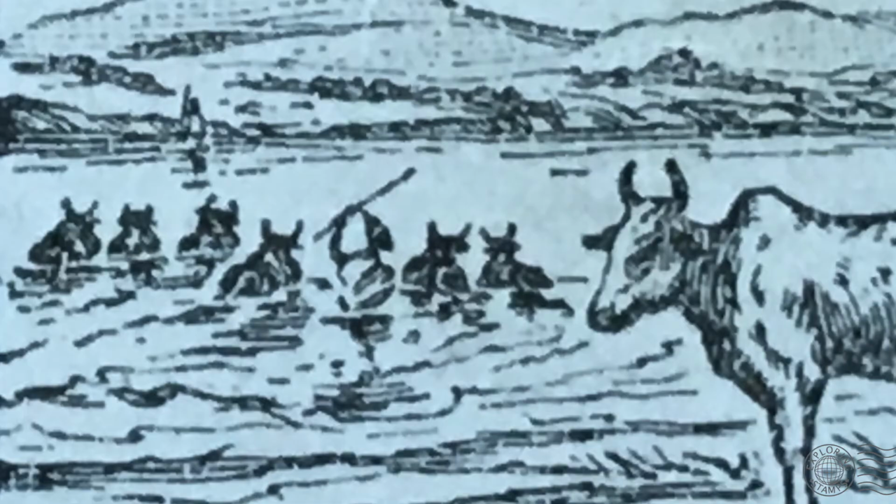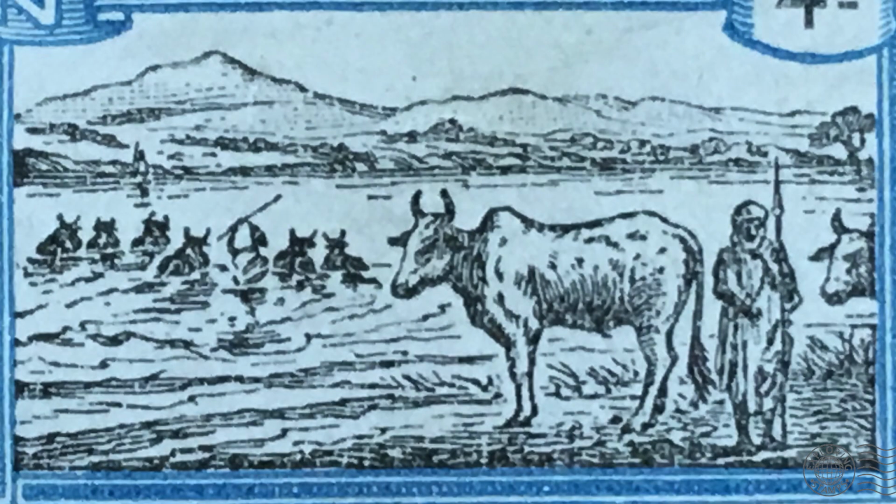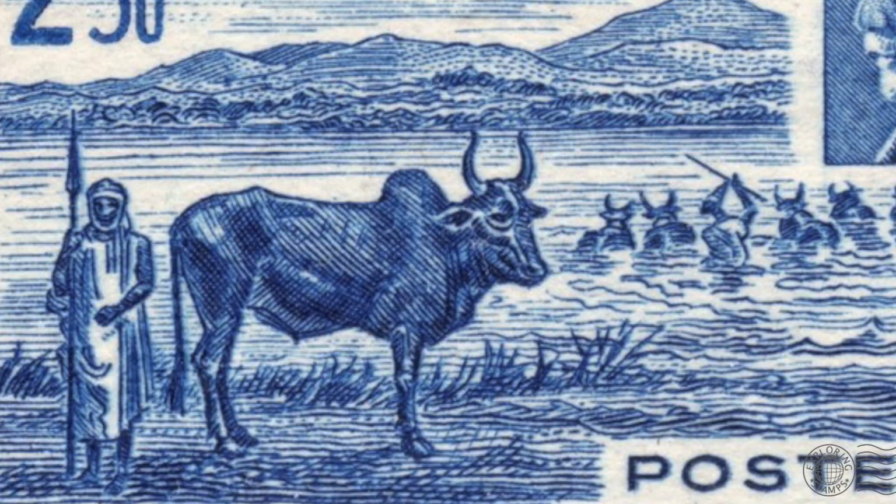Also, in the first image, both cattle herders are left-handed. They're holding a spear in their left hand. No, seriously, think about it. If only 10% of us are left-handed, that means to have two left-handed people in the same image, that's a 1 in 100 chance. But the artist could have just come up with that in the first image. It just makes the second image a little more realistic because both cattle herders are right-handed.